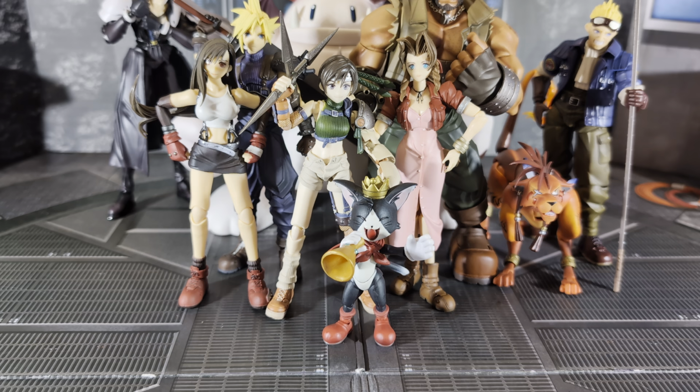So for me, it is worth it to have my team fleshed out, to add Vincent here in a minute, and to have the whole main party from FF7 in Nomura's artwork. I am beyond happy to have these. Were they worth it? Price-wise, no. But nostalgia-wise and happy-wise, yes, if that makes any sense. I don't know. So you have to judge for yourself. Just know that you're paying a lot, and there are some QC issues with some of the older figures.